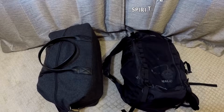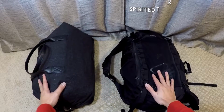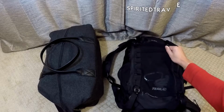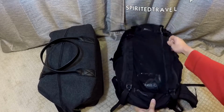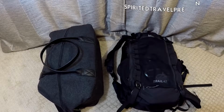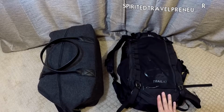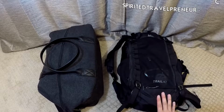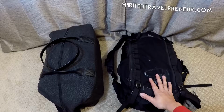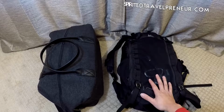Okay, so these are the 2 bags I'm planning to bring with me on my trip. One is a backpack and the other one is more like a duffel bag. The backpack is an REI Trail 40, and it's mainly a hiking backpack, but I found it to be pretty comfortable. It has a ton of compartments and also has a rain guard, which I think is really helpful for those sudden downpours in other countries. It's a 40-liter bag, and I got it at REI for about 110 bucks, so a lot cheaper compared to some of the other travel bags that are out there.